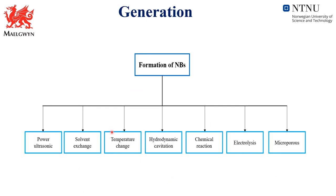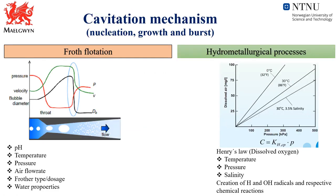There are different techniques in order to generate and produce nanobubbles, as you see here, but mostly researchers have focused on hydrodynamic cavitation and power ultrasound, as I'm going to describe these techniques a bit in detail. The cavitation mechanism has been applied for froth flotation, and it can be used also for hydrometallurgical purposes.